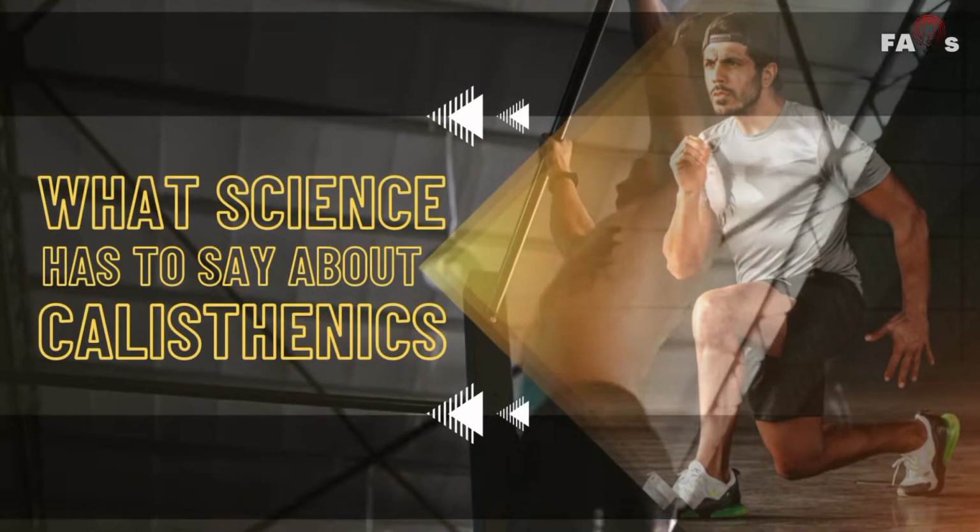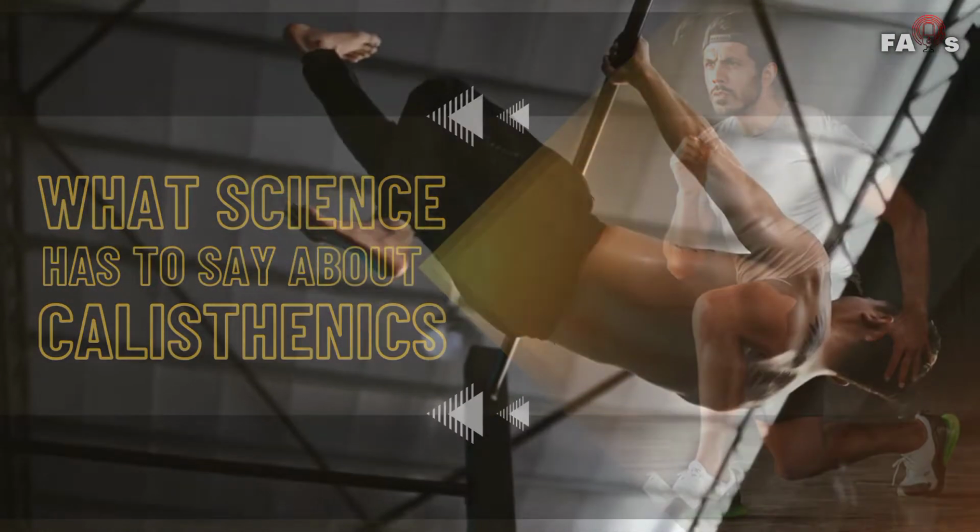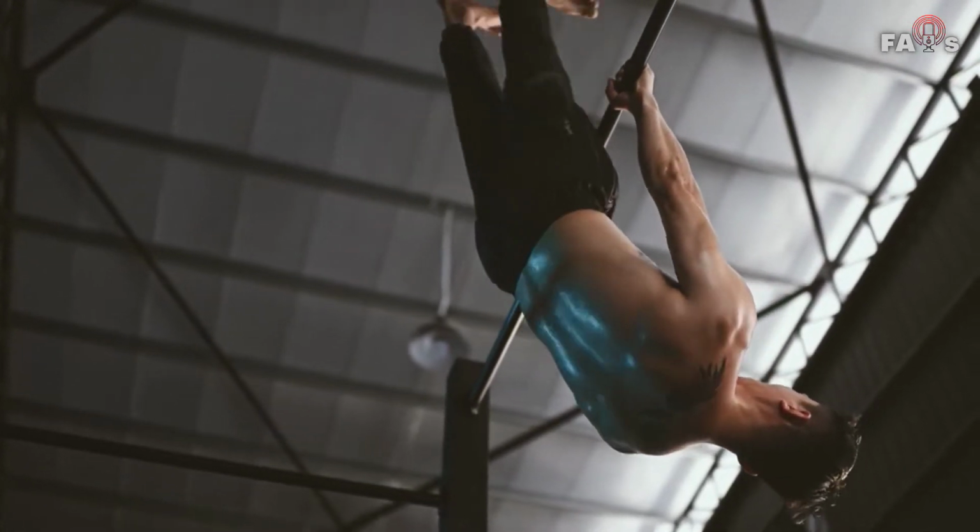What science has to say about calisthenics? Science has also found that calisthenics training has significant benefits.